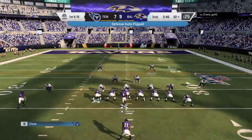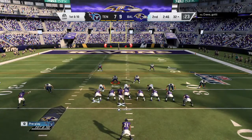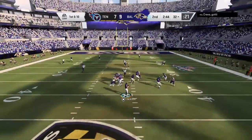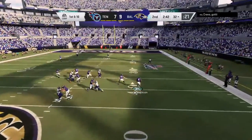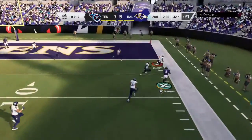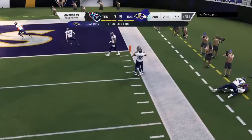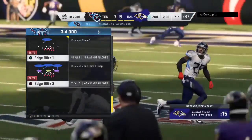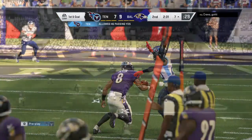From the 32 now, here's 1st and 10. Play action. Now Jackson sliding out of the pocket. He'll run it. He finds some open field here. And he is out of bounds, but first he gets it inside the 10 to the 7. Big yardage there on the scramble. It gets him a 1st down.